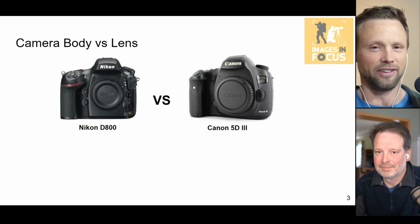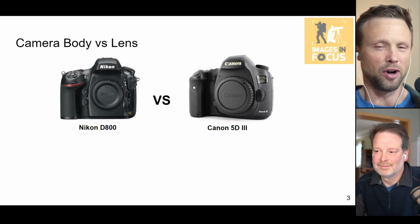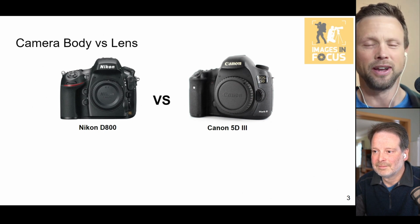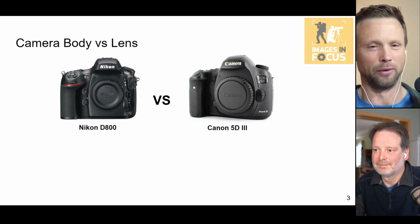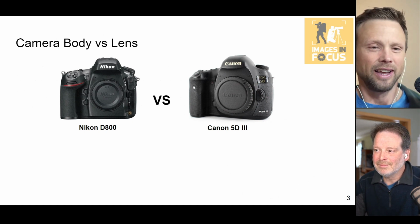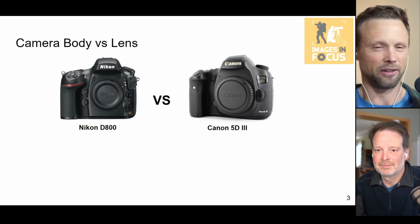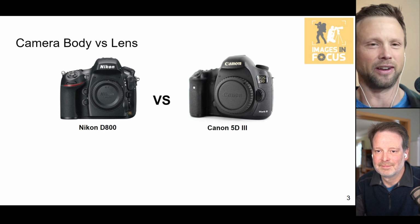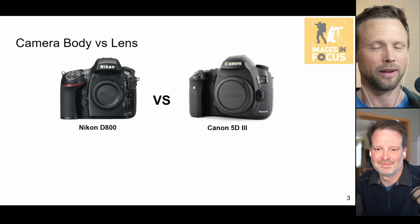And I did this night shoot where I shot these starry night skies with the Milky Way. And when I got home and looked at my images on the computer, the images off this Nikon camera were just fabulous. It was crystal clear. The detail was wonderful. And the images off the Canon camera just looked terrible. And I was like, man, this sucks. Maybe it means I'm going to have to switch completely over to Nikon.